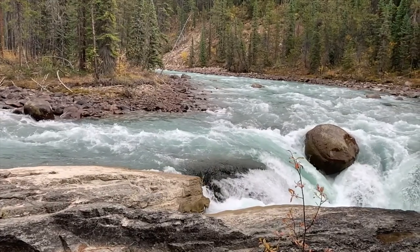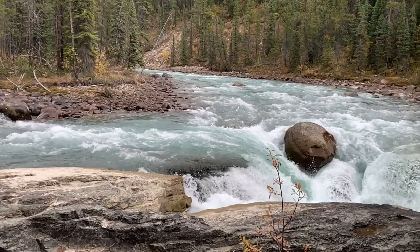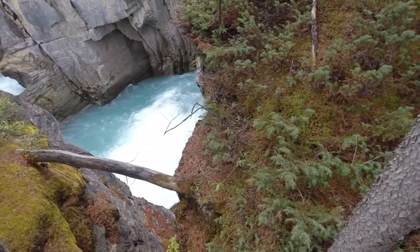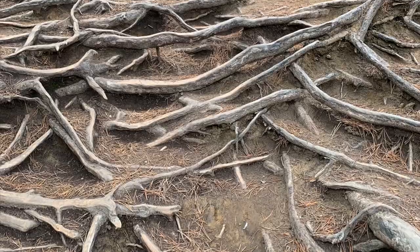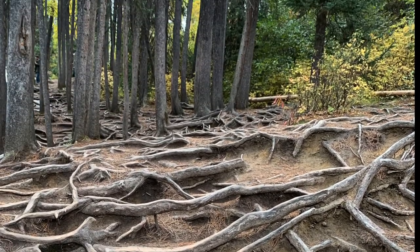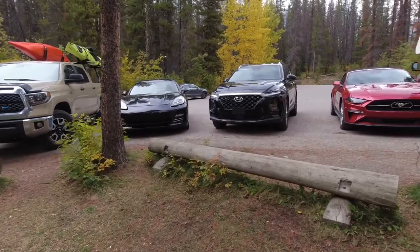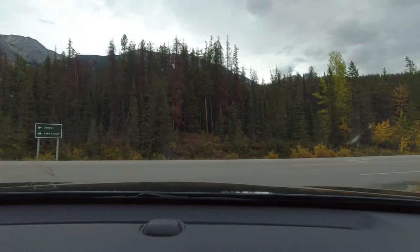Sorry, I could not resist the slow-mo. And here, just like the rocks, the traffic has worn the ground to the tree roots. A Porsche, a Mustang, a Class C camper, a rental's in good company. Back on the road.